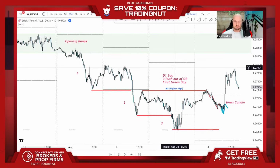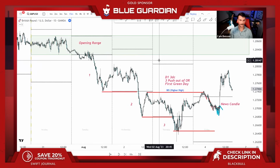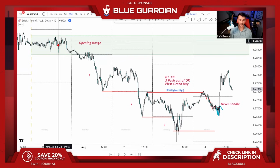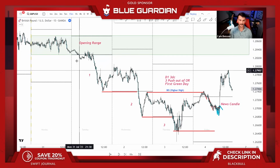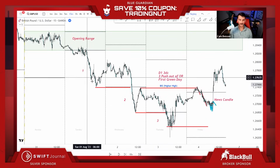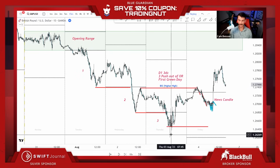All right, so this trade here was basically 3 pushes out of the opening range. One of the trading setups that I look for to help me lead into building a thesis is I look at Monday. The high and the low of Monday will create an opening range. And then one of the setups that I look for is when they come out of that opening range in 3 drives into the low of the week. So when they came out of this opening range and they put in this low and then it kept going lower throughout the week, that's what I would consider to be 3 pushes out of the opening range.